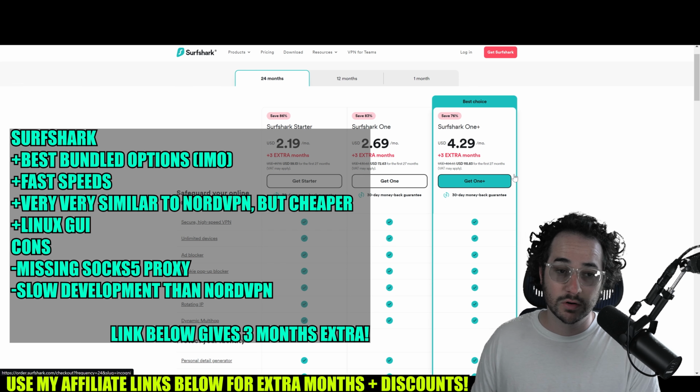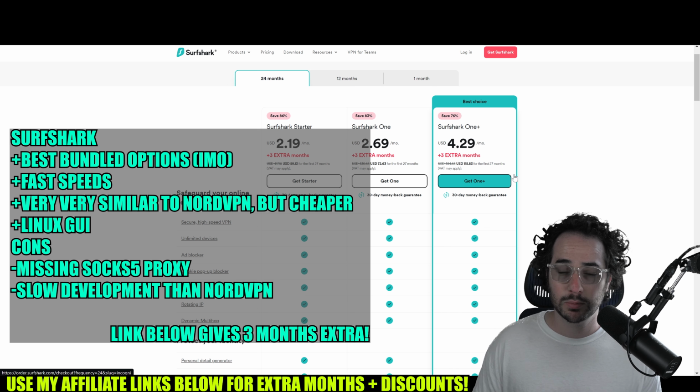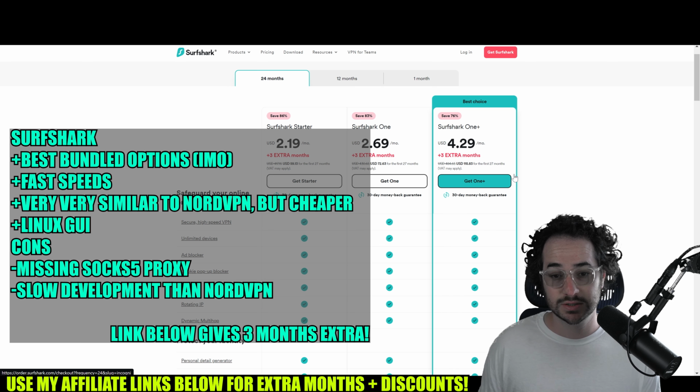Surfshark is a little bit more affordable than NordVPN. It also now has an Apple TV application, which is cool. Both of them are pretty similar in a lot of ways. Nord just has a little bit more points here and there and a couple of minor things, but both of these VPNs are very similar and very good.